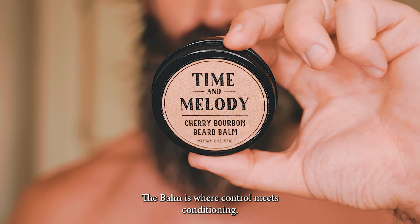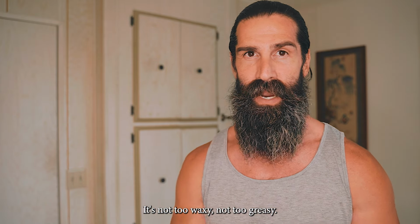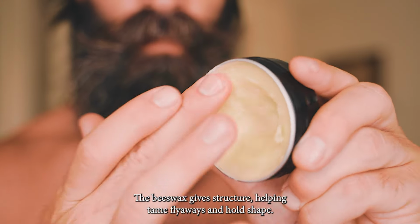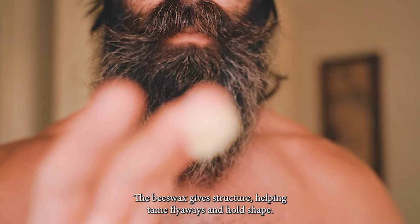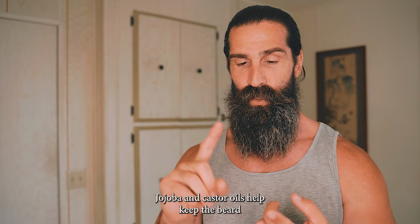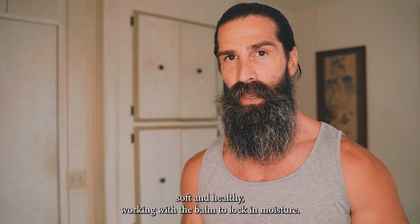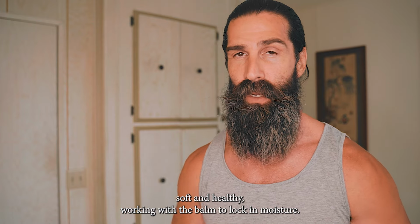The balm is where control meets conditioning. It's got just the right texture. It's not too waxy, not too greasy. The beeswax gives structure, helping tame flyaways and hold shape. The shea butter deeply conditions and smooths the hair. Jojoba and castor oils help keep the beard soft and healthy, working with the balm to lock in moisture.